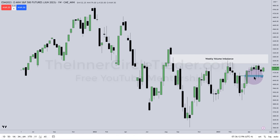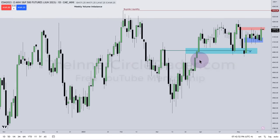Be mindful of this blue shaded area with the order block. These levels are going to transpose into the daily chart. Don't be confused. So here's that weekly order block level here, and that shaded area, which is the weekly discount fair value gap. I mentioned those two candles trading as wicks on the weekly chart. That's being shown here with the daily candles.